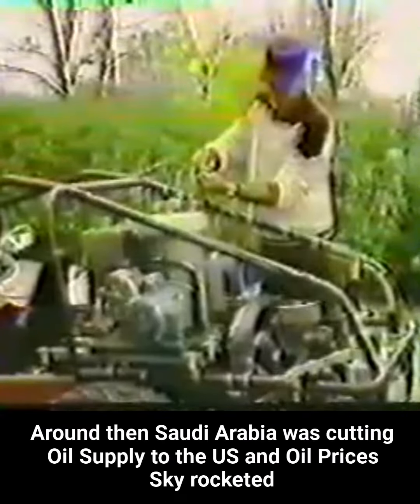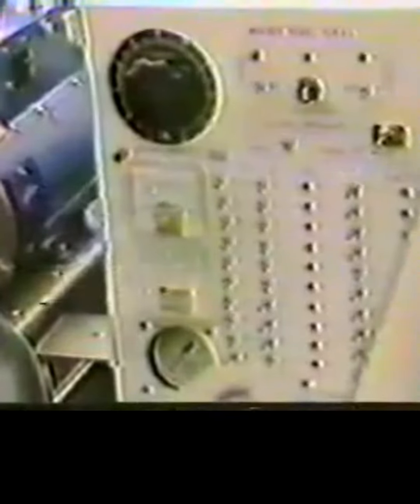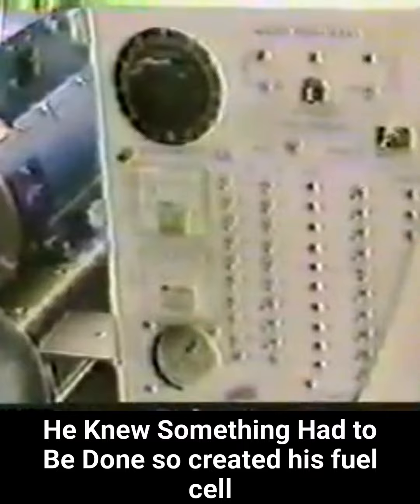He has developed what's called a water fuel cell. It has taken the place of his old gas tank. The water fuel cell breaks down water molecules into oxygen and hydrogen. The hydrogen is used to run his dune buggy.